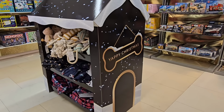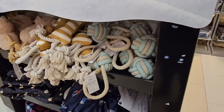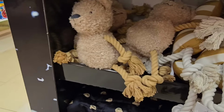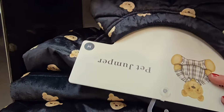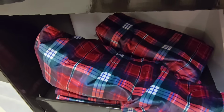There was no way I was going to leave here without having a little look at the Christmas pet bit. Not a chance. They always do some nice bits for pets in here. And they last well as well. Look at there. Look, is that the Spencer Bear? Pet jumper. So sweet. Oh, you can have one with giraffes on. And oh my god, I love the tartan. Look how sweet. An outfit. And yeah, that's that one there.